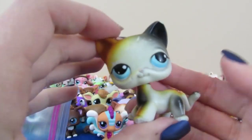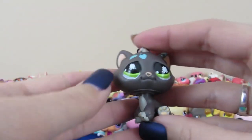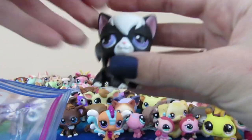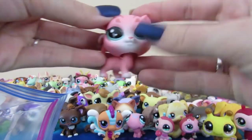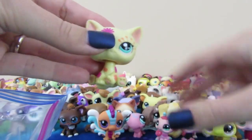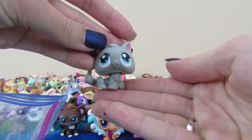Alright, running out of room on the table. We already looked at one of these. This is a calico kitty. A brown kitty with blue, a striped kitty with green eyes, I don't know, like a skunk looking cat. New cat, this is like a pink kitty that is newer. We have a brown kitty, a floral kitty, a little gray kitty.